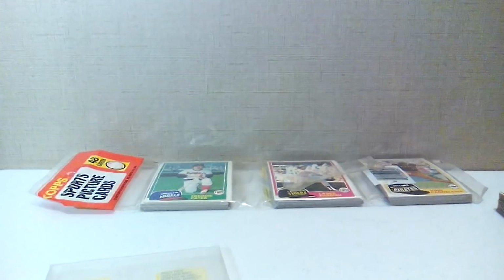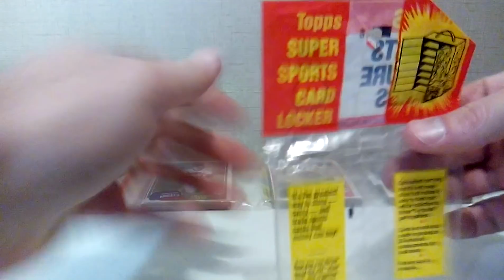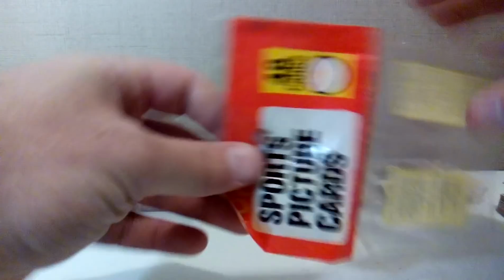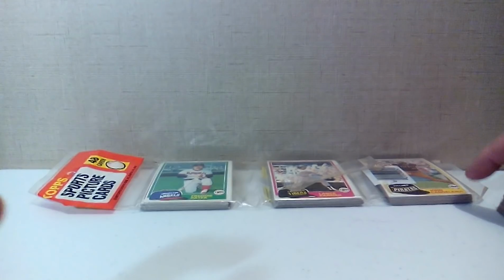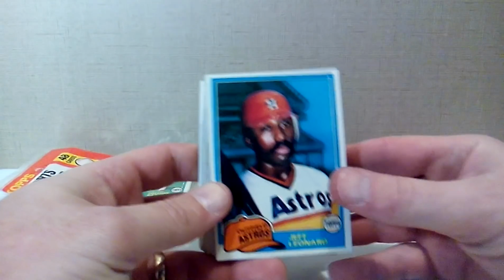Let's take a sniff of this. My nose is still a little bit plugged. Just smells like old cardboard. Alright. This is 2 years before they even started doing the All-Star inserts. They started doing those in '83. Alright, let's go through this first rack pack, see what we get.